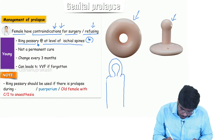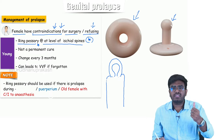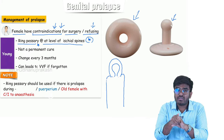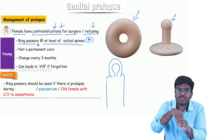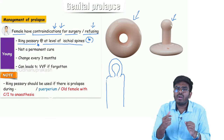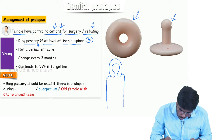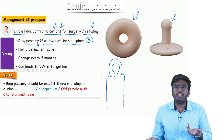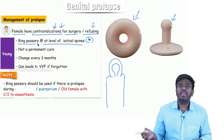And during the puerperium, meaning after delivery: 2 or 3 days back she delivered the baby, and right now she is suffering with prolapse. We have discussed that after delivery the pelvic floor muscles are weakened, so there is a possibility of uterocervical prolapse. In her puerperium, if she has uterocervical prolapse, what is the treatment? Keep a ring pessary. Also, an old female who has a contraindication to surgery or anesthesia, who is not going to tolerate the anesthesia, so surgery is not possible. If surgery is not possible, the only option is the ring pessary.